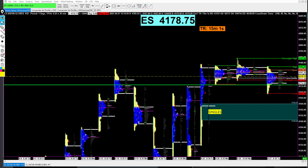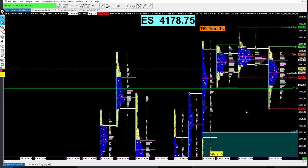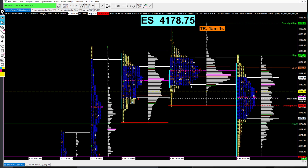Okay, guys, April 27th. Here is a recap. Market just closed and we are settling right at 41.78. I think that's the same as the previous day settle. Let me take a look. Is that the previous day settle? Yeah, the previous day settlement was 41.7750. So pretty close, pretty close.